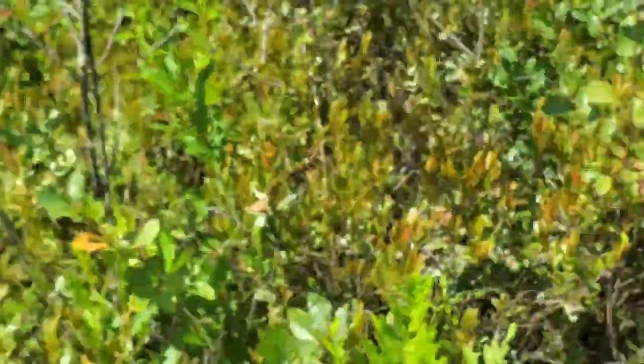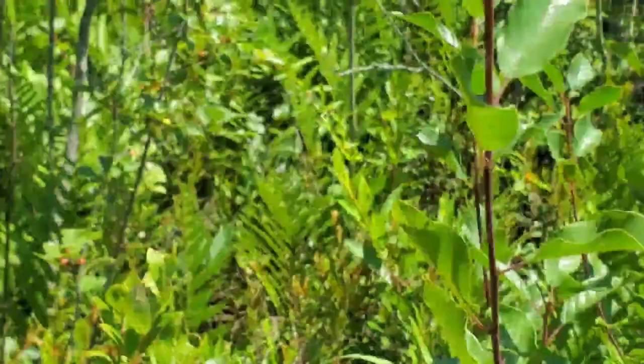It's seeming like I'm not going to be able to find any of the Droseras in flower, unfortunately. So I am going to have to leave you with that. I hope you've enjoyed the excursion into the bog.